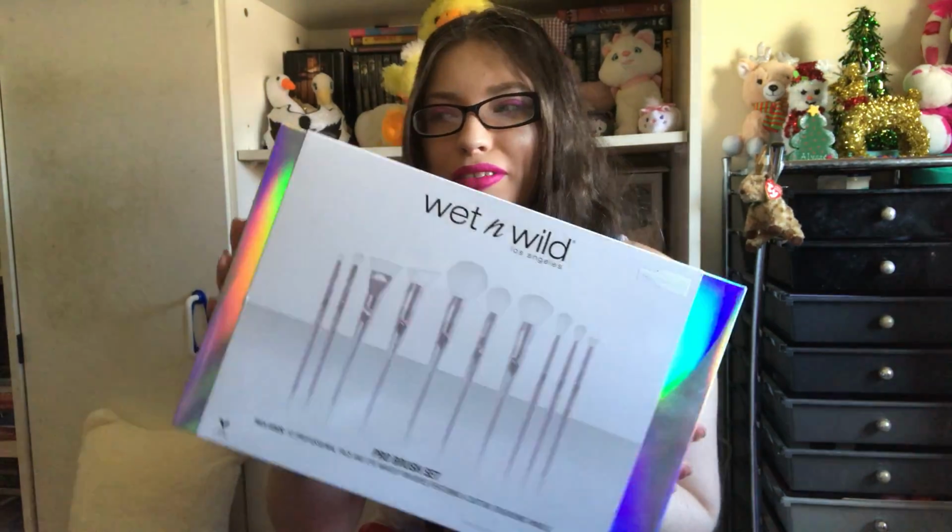So, it's in here. And what's really great about these, and look, it has this kind of holographic packaging. But this brush set is cruelty-free and vegan. They're densely packed, ultra-soft bristles. Synthetic bristles mimic the consistency of natural hairs. And ergonomic handle for total control. And you get 10 brushes in this set.